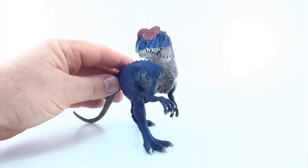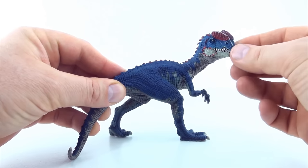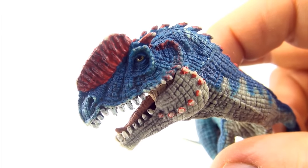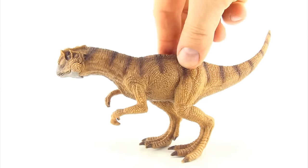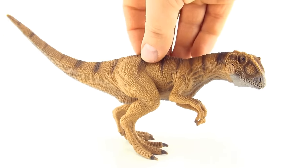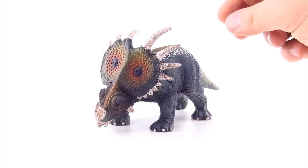Here is Dilophosaurus, in a very confident pose. Here is Allosaurus. Here is Styracosaurus.